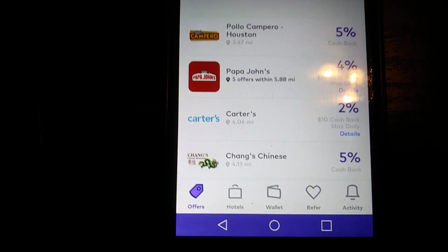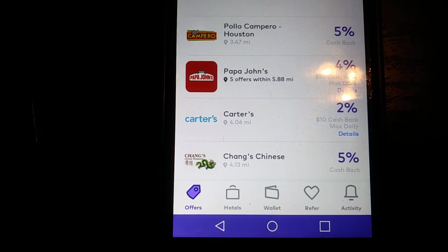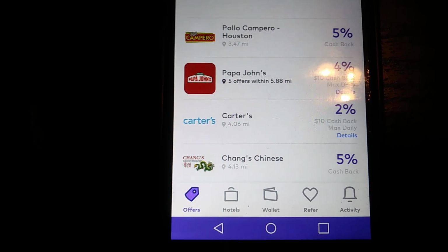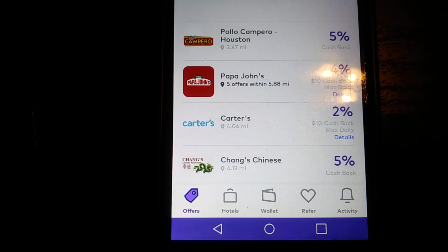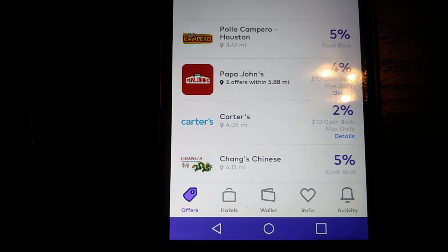So you link your debit card, and all of these places you go to, you use your card as a credit transaction. It's very, very important because if you use it as a debit, you won't get your cash back, and then you wonder why you're not getting cash back. It's because you didn't do it right. So that's all you got to do in order to get cash back on this app.